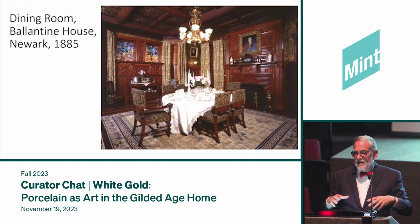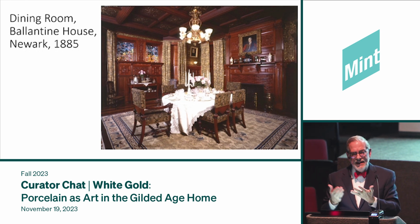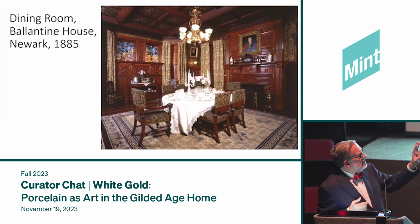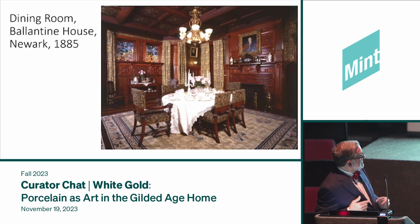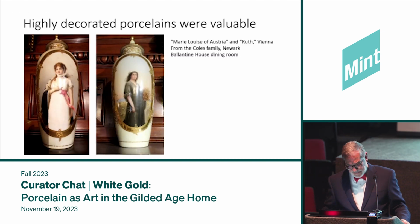Ceramics was not alone. Porcelain and other luxury ceramics didn't hold the room down by themselves. It was always glass and silver and ceramics and metalwork, little bronzes. Bronzes not so much in the dining room, but you'd have things like the clock and the dishes on the mantelpiece that came from the Ballantyne family. And so that's the look, and the more the better. Austerity was not the point.